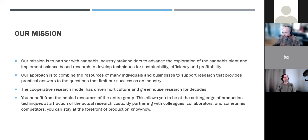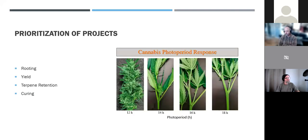And the really cool thing that I believe in and think this group will have to offer is the prioritization of projects. So, what's going on in the industry right now that we're struggling with? Is it rooting? Is it yield? Terpene retention? And that could be in the drying or curing process. We want you to be able to come forward and say, this is something we're really struggling with.